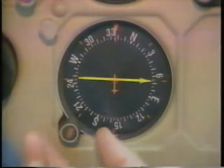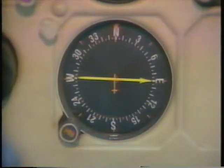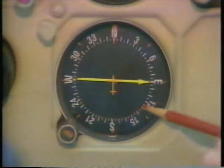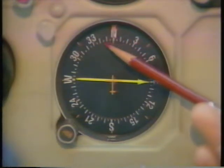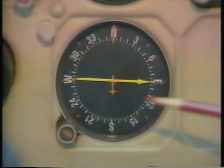Now let's talk about the ADF equipment and develop a new way of referring to the numbers on the rotating card. When flying an NDB approach, set the card so the zero reference is on the nose of the pictured airplane. As you read this card, I want you to think of the angles made between the needle and the nose and the needle and the tail. These angles will inform you of your position in relation to the desired course. If the needle is located here, we'll say the angle between the needle and the nose is 30 degrees on the left. If the needle is located here, we'll say the angle between the needle and the tail is 30 degrees on the right.